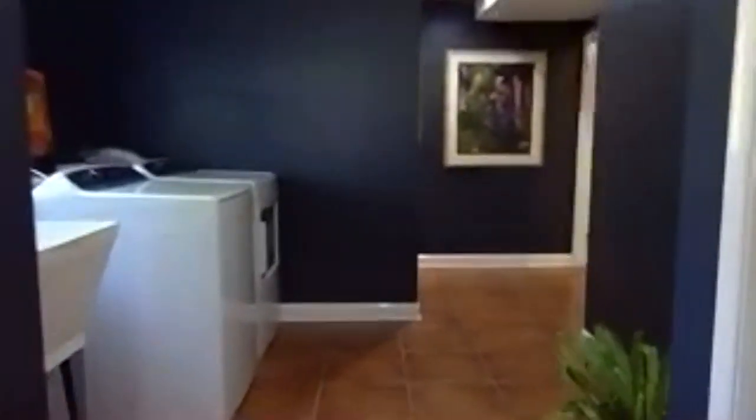The closet on the left has a hanging bar for clothes storage as well as shelving for laundry supplies. There's the shelving and storage. Hampers could go there, whatever you need.